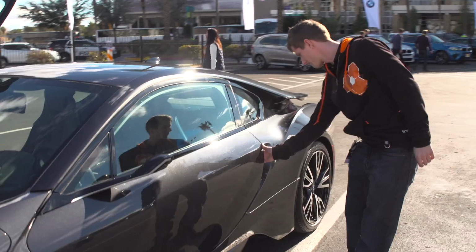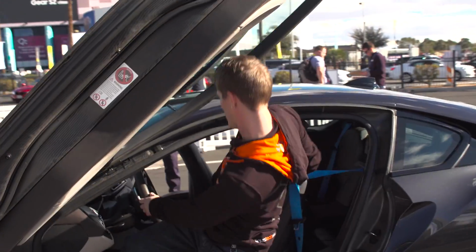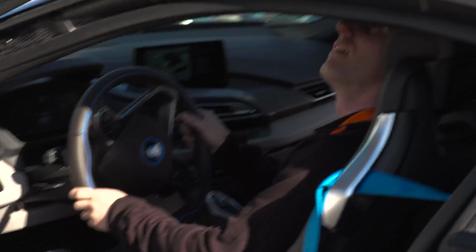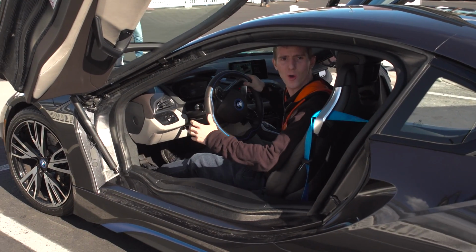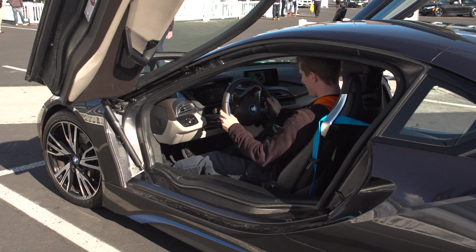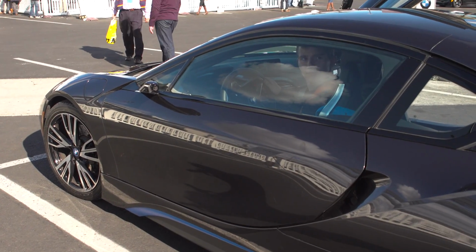So the test drive started out with a few surprises. Number one is that the i8 was really comfortable for me. Sometimes it's nice to be small. Wow, this is a car that I actually feel like right at home in at my size. Look at that.